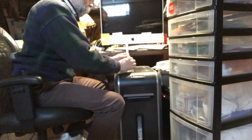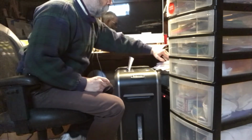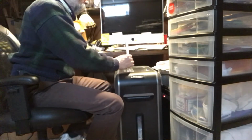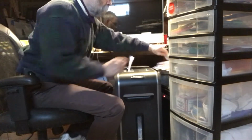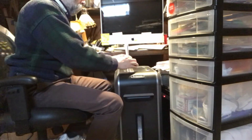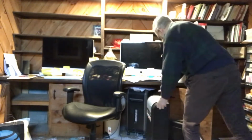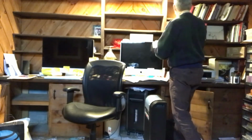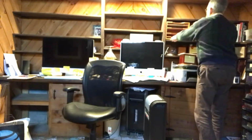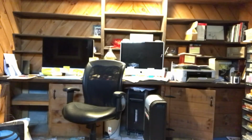Can I just tell you how good it felt to shred these pieces of paper that have just been weighing us down? Some of these were here for 15 years we've held on to, and there was absolutely no need for them. It feels so great to get rid of all of this stuff, to remove them from these shelves. I'll just let you take a moment and watch this, and we can see this happen together.